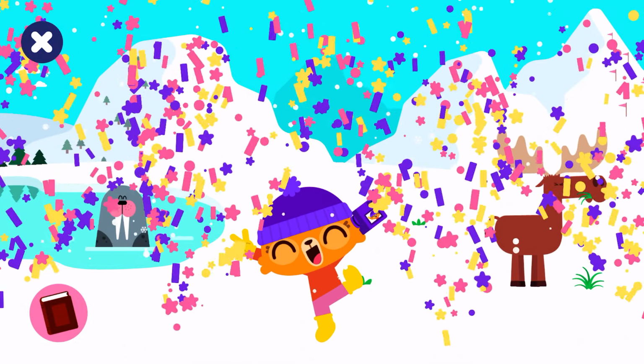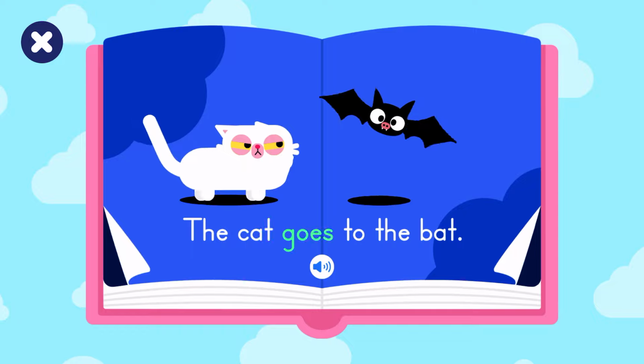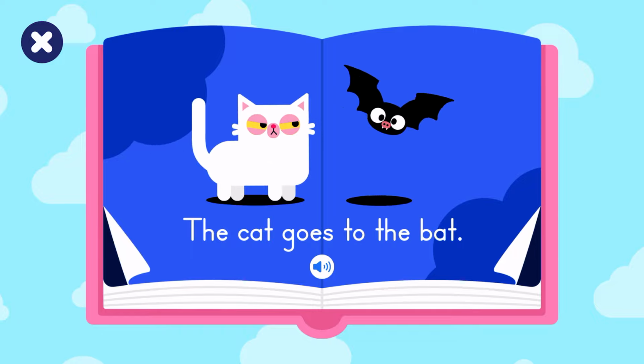Cat and bat. The white cat. The white cat sees the black bat. White, black. The cat goes to the bat. Bat. White, black. Black, white.